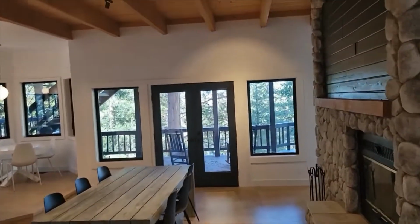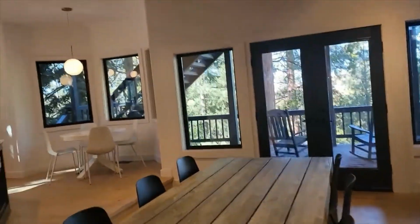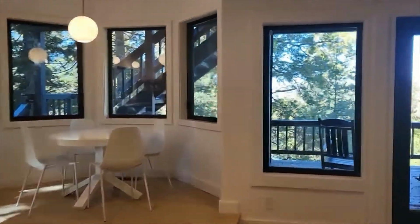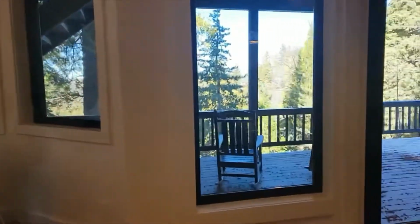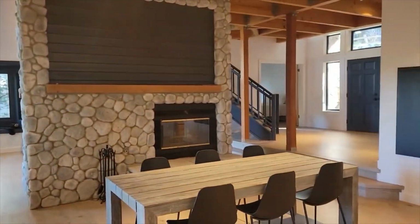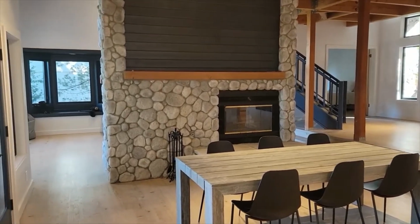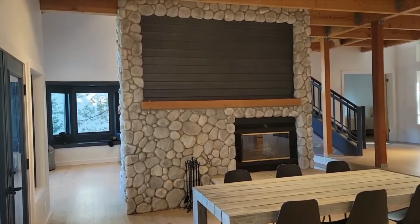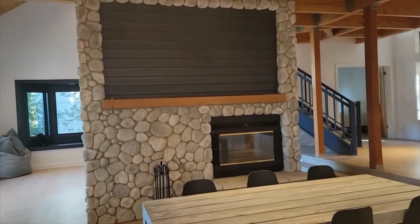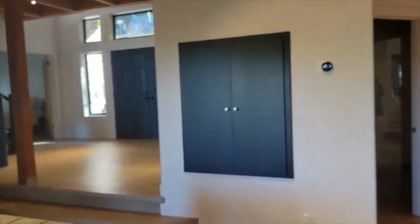So back here we are into the dining area with the kitchen beyond. So you have your formal dining, and right behind me is the little breakfast nook. On the other side of that fireplace wall is the formal living room. There are several decks to this property. We'll be visiting those in a few moments.